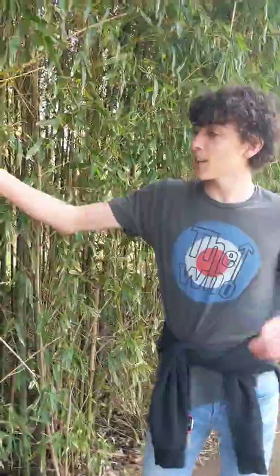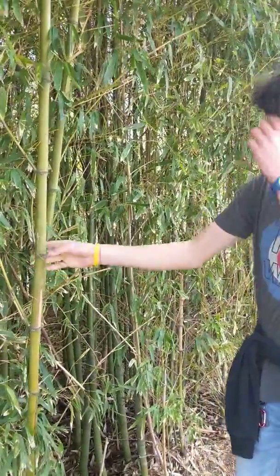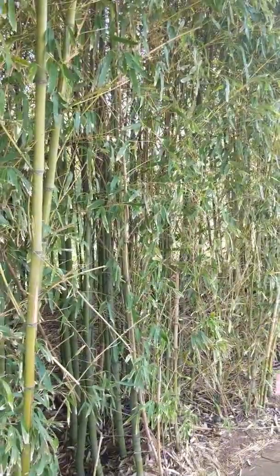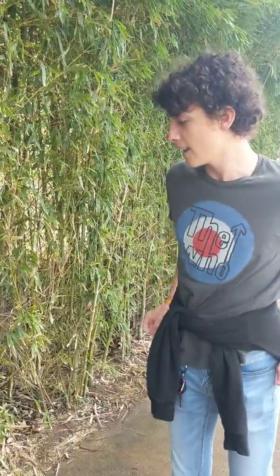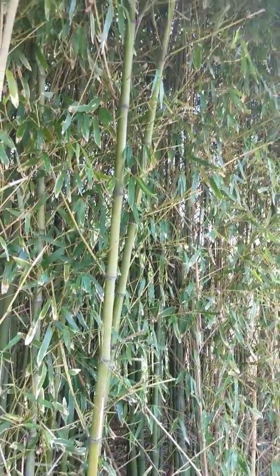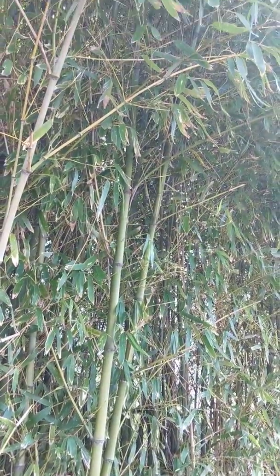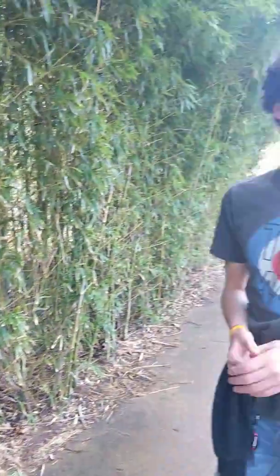Hey guys, so some fun facts about this bamboo and river cane forest that we're stumbling upon here. Bamboo actually spreads not through seeds like other plants, but through the roots like a grass does, because bamboo is a form of very large grass. And so underground, these plants are all connected at the roots in one big root system. That's all I know about river cane.